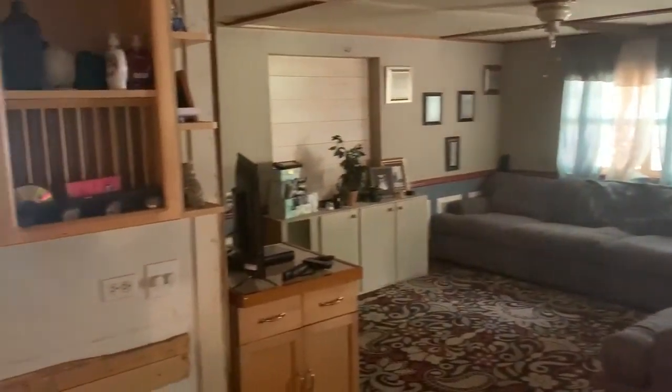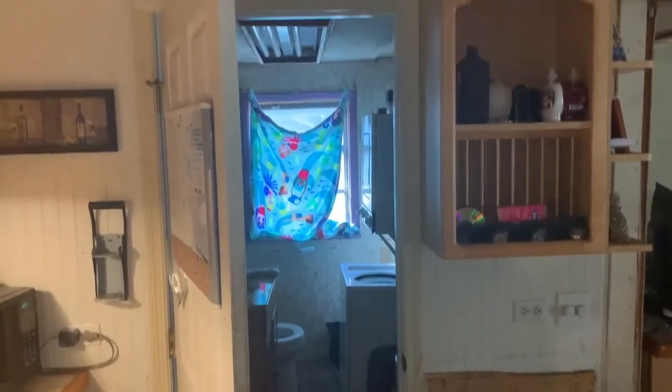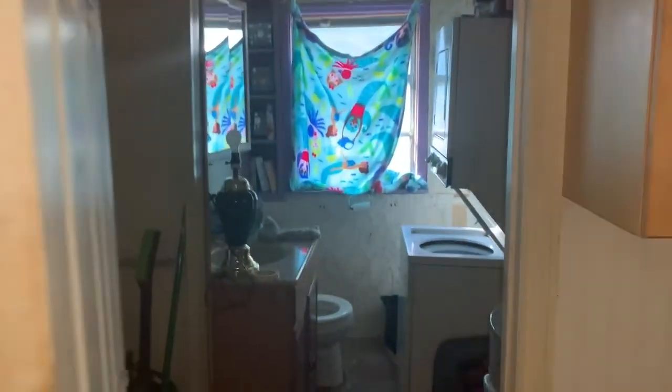As we pan around to the left here, there it is. That opens right into the kitchen area. Very handy for the living area and so forth, so one doesn't have to go to the back of the house to get to the bathroom if they don't wish.